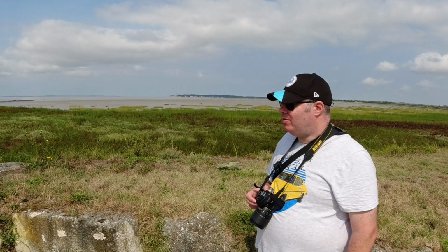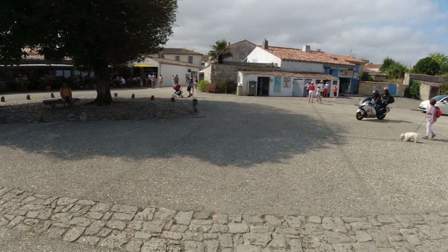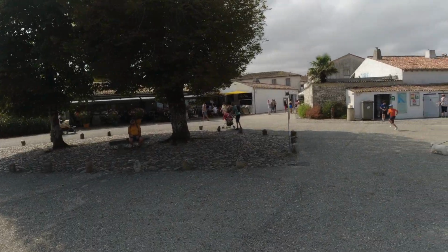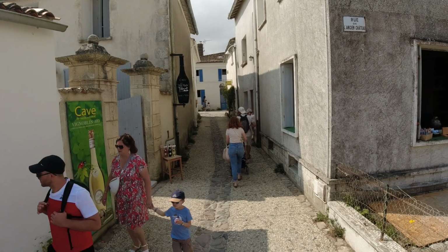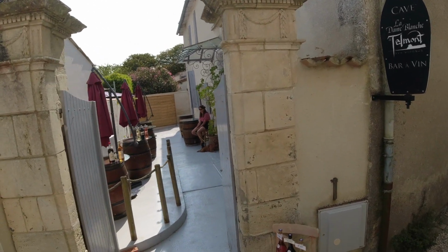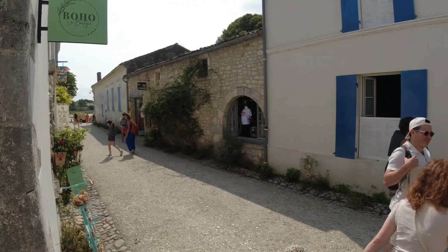Yeah, before we get killed by bikes and cars, there's a load of bikes up there. Over there is Royan. That's where we're headed later on. It was actually quite busy, but it doesn't look like it in these views here.